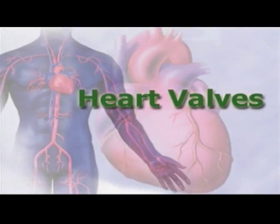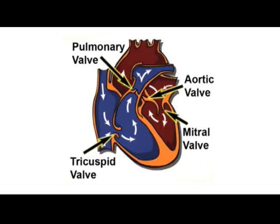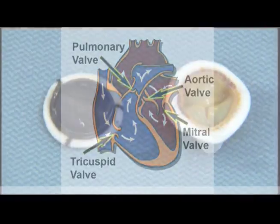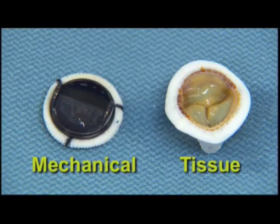For some people, the heart valves may need repair or replacement. The heart has 4 one-way valves that control the flow and direction of the blood as it moves through the heart. Diseased valves may not open or close properly, which places a strain on the heart. There are 2 different types of artificial heart valves, mechanical or biologic, also referred to as tissue valves. Your surgeon will talk with you about which heart valve is best for you.